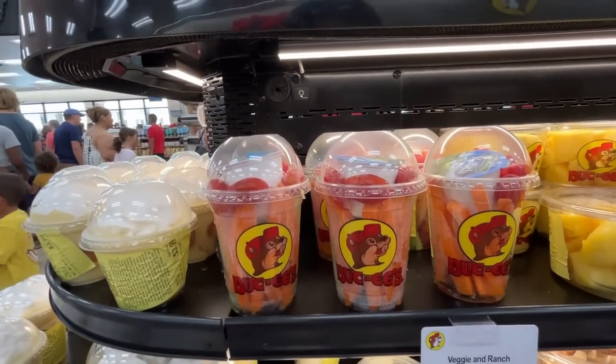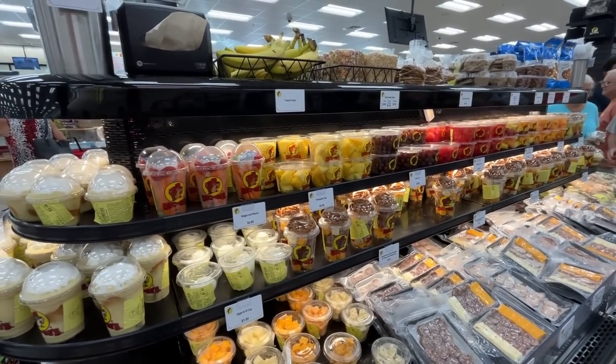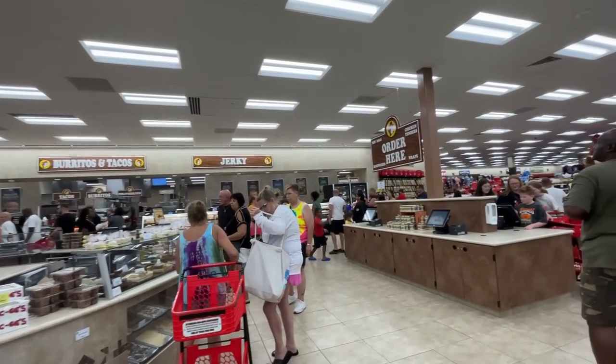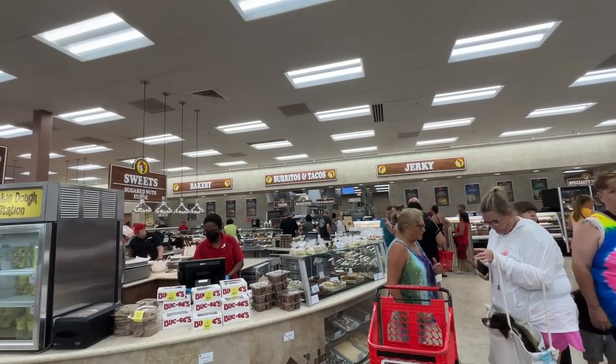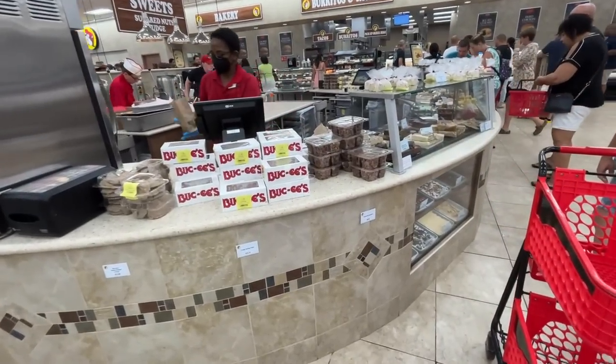Here's one with some carrot and celery and ranch dressing. These would be perfect for your cooler to take out to the beach too. So you can order over here and get some custom things, and then if you hear them over the loudspeaker, you can pick up your order over there. They've got burritos, taco, jerky, bakery stuff, and all these decadents over here as well.